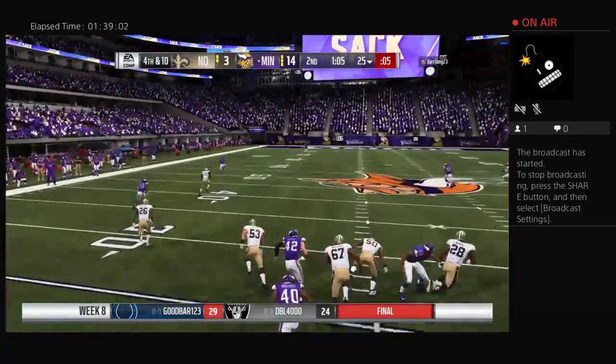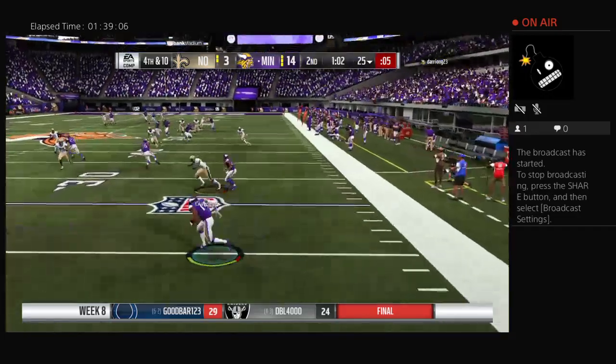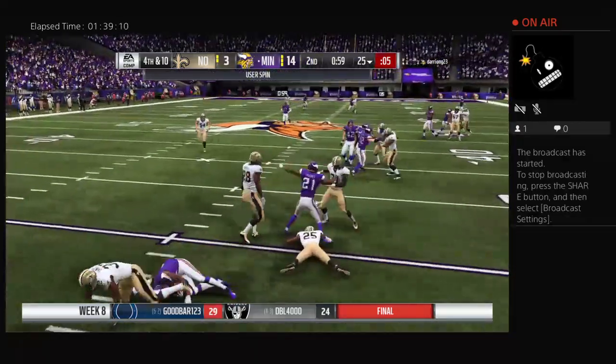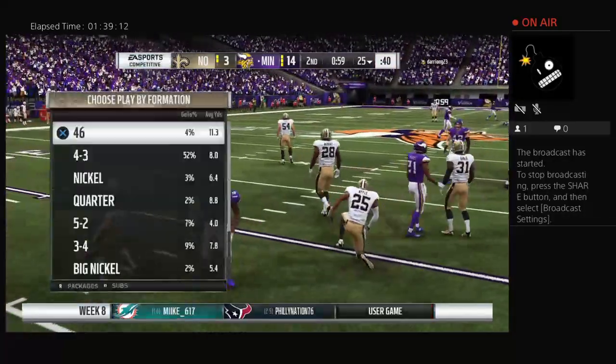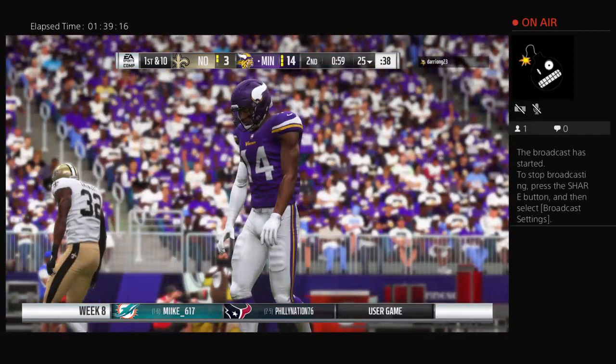First kick, 47. This one looks good as well. This is taken at the 18. Spinning away. We'll call that a punt of 54 yards. Well struck. And the Vikings will take over here, 1st and 10.